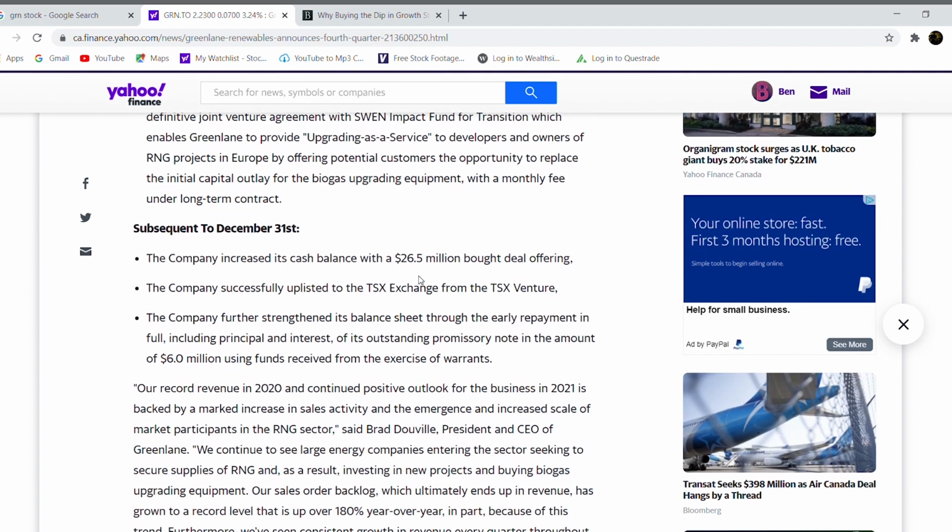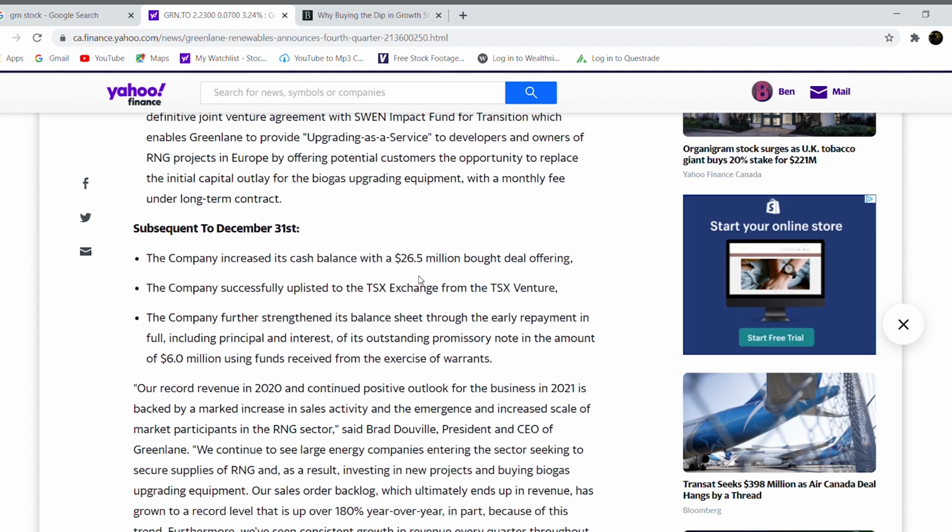As of the end of 2020, the company increased its cash balance with a $26.5 million bought deal offering. Greenlane also successfully uplisted from the TSX Venture to the TSX. That could be huge for the company, as it should provide more stability and give them access to being included in more funds and being bought up by ETFs.